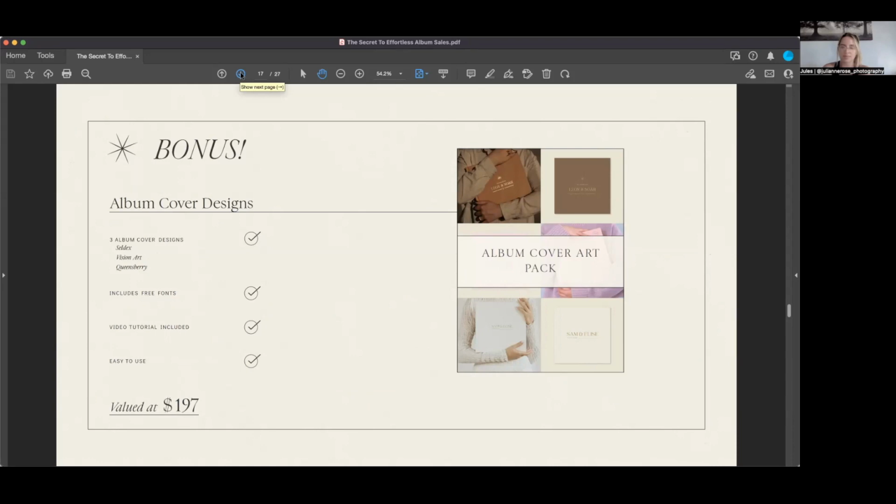It includes all free fonts. There's video tutorials showing you how to use it and how to export it. It's all made to spec with Celdex, Vision Art, and Queensberry, depending on how they set up their album artwork for print. And we teach you all of that. And it's incredibly easy to use, trust me.